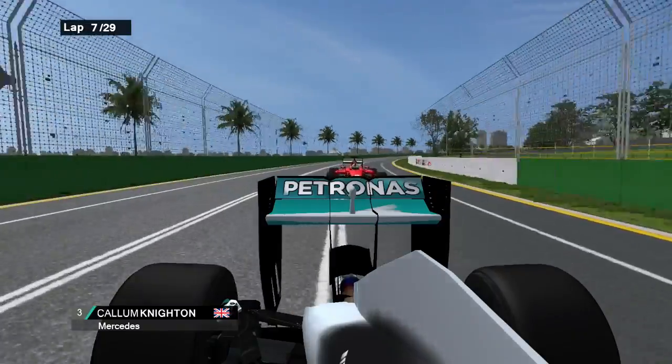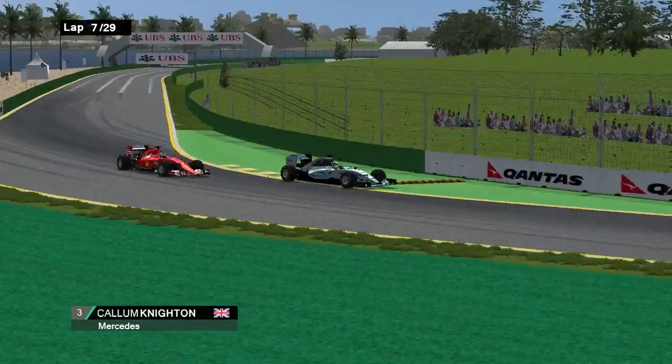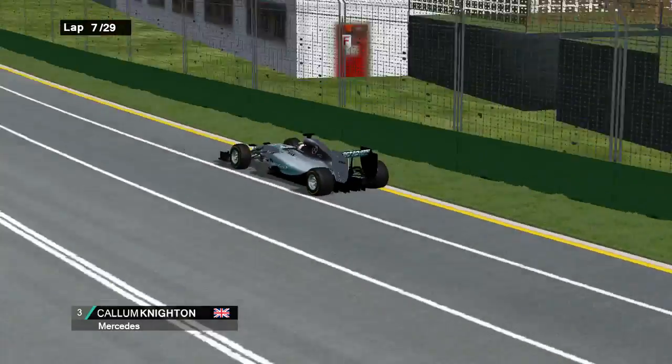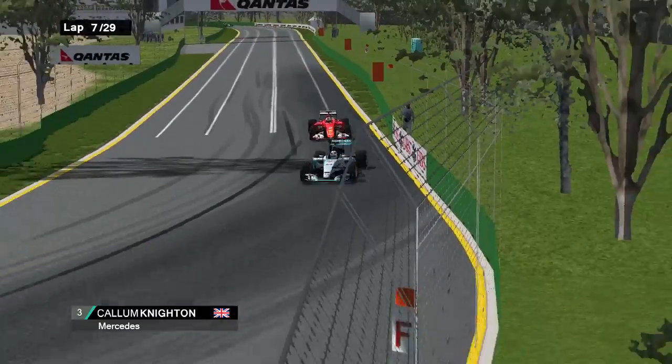Fred's going to have a look to this high-speed chicane. Is he going to go for a move round the outside? That would be amazing if he can pull it off. Cal just has the inside line, so he won't be able to get past. Callum, although still struggling with that rear end through the high-speed chicane, it looks like the Ferrari seems to have a better setup around here.